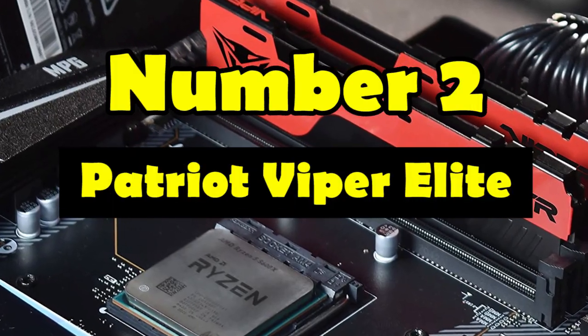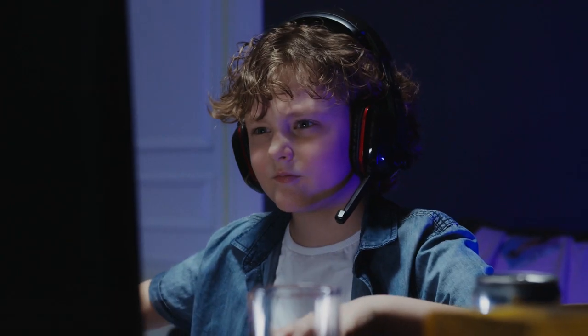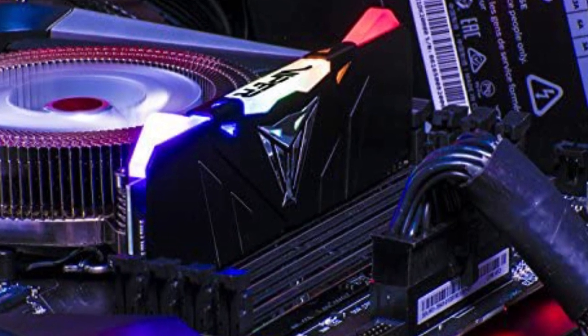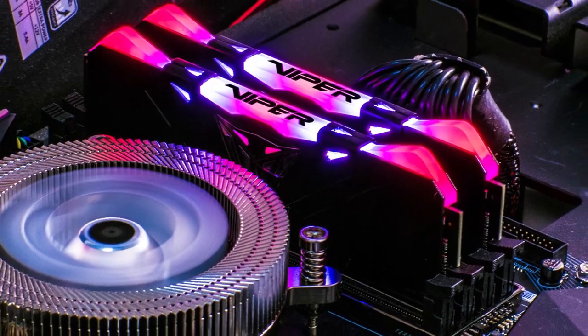Number 2. Patriot Viper Elite. This RAM offers high speeds and tight timings, making it ideal for gaming and other performance-intensive tasks. It also features a sleek design and customizable RGB lighting, making it a great choice for those who value aesthetics.